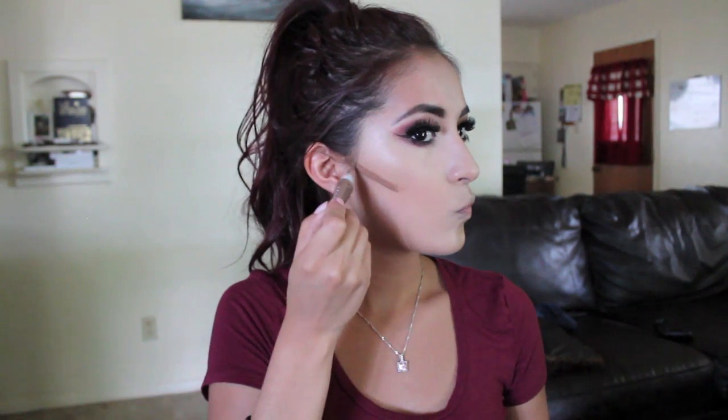Just like that. This is something that's kind of hard for people because you don't know if you're going too up or too down. I mean, just do a straight line. Don't do an angled line like that. Don't go like that. Do a straight line from the earlobe and down. Just like that. And then do another one over here. Oh shit, my head's in my way.